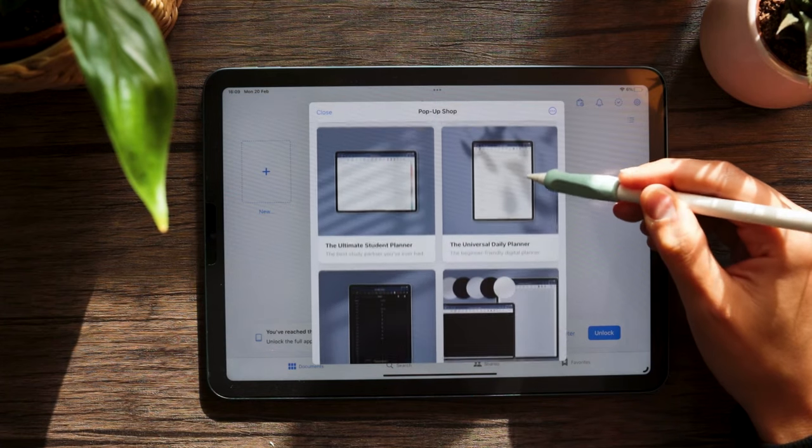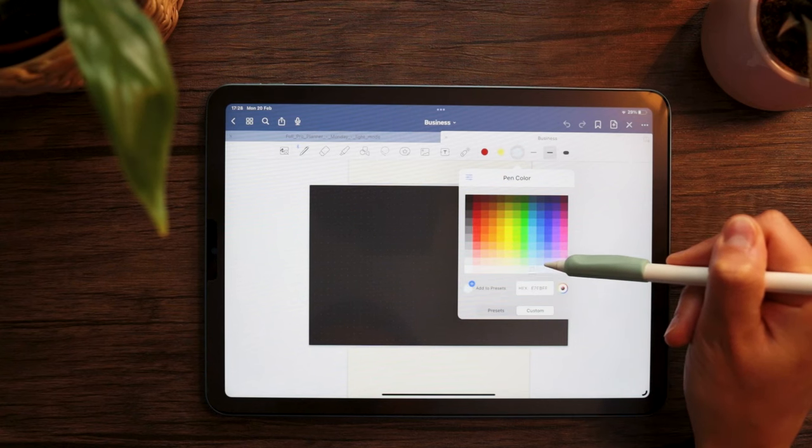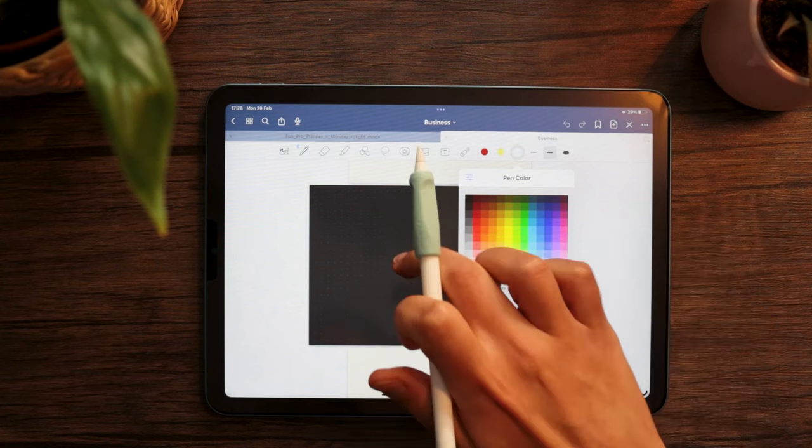This allows you to locate any note, any document, or page in seconds from a single location, which is really, really handy. As for limitations, text conversion is kind of clunky and difficult to deal with, and in my humble opinion, the biggest limitation this app has is a lack of a favorites toolbar. This means that you'll need to reformat your tools each time you select or change them, which is really annoying.